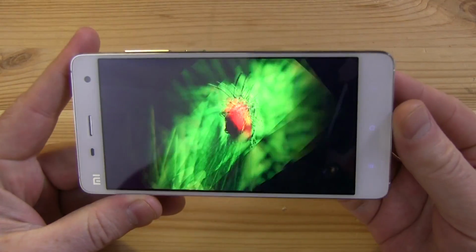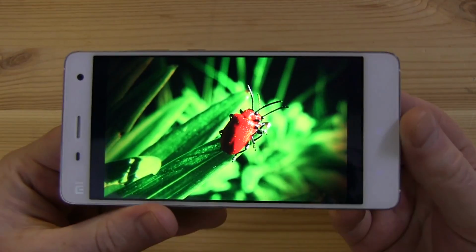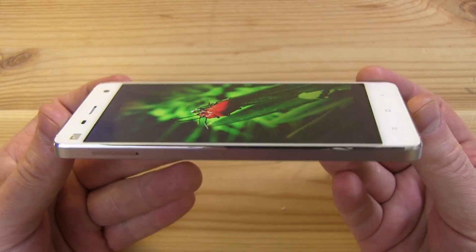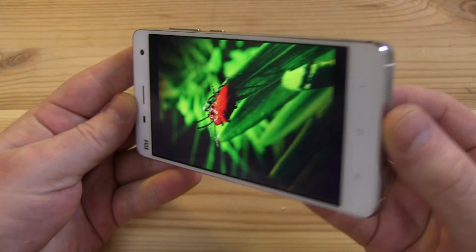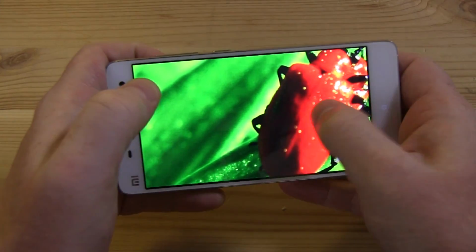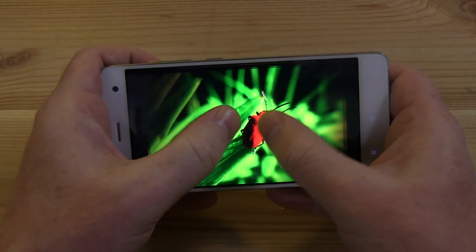Let's zoom in on this display and see what we're getting here. You can see that the colors are very vibrant. I mean, look at these viewing angles. You're not missing much as you do that, right? This is some of the best that we've ever seen. And if we get into here, the color reproduction is fantastic. The blacks are really good.